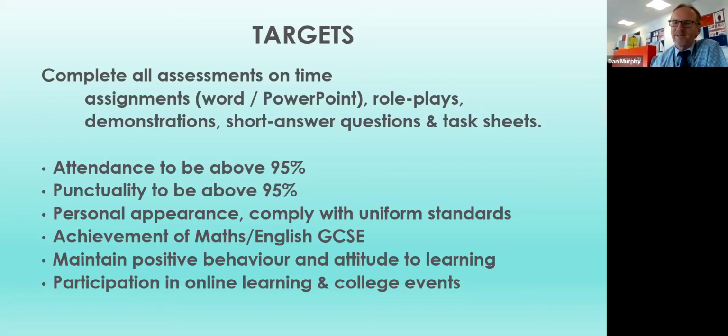What we do want is you to continue with your positive behaviour and your good attitude to learning. We don't want to hear from other tutors that you're walking in with a sour face. We want you to, because customers in the airport want you to be positive as well, and that they can see that you want to be there. So it is looking forward at that type of thing.